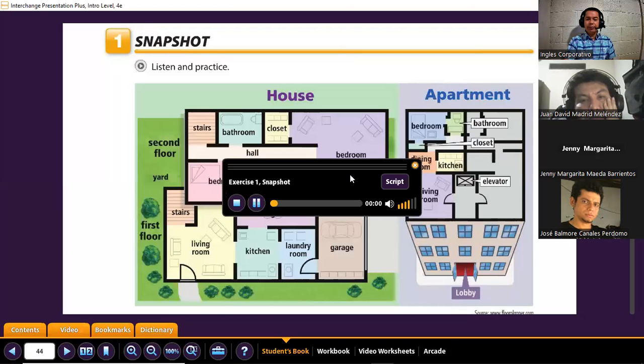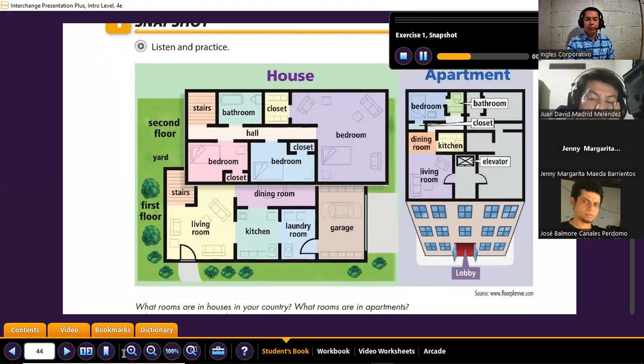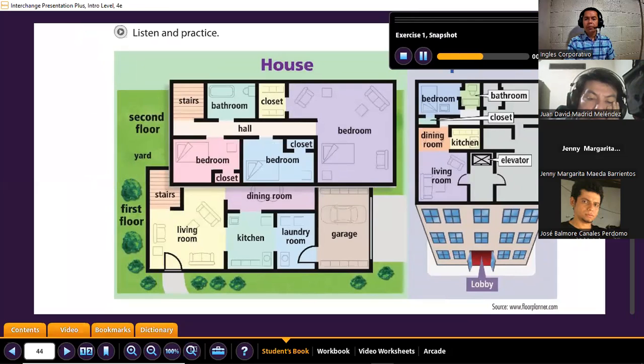Listen again, please, listen. Unit 7, does it have a view? Page 44, exercise 1, snapshot. Listen and practice. House. The house has two floors, a garage and a yard. The first floor has a living room, a dining room, a kitchen, a laundry room, and stairs to the second floor. The second floor has a hall, three bedrooms, and a bathroom. The bedrooms have closets. Apartment. The apartment building has a lobby and an elevator. The apartment has a living room, a kitchen, a dining room, a bedroom, a bathroom, and a closet.